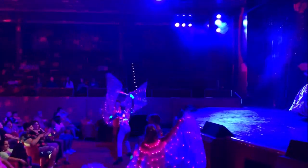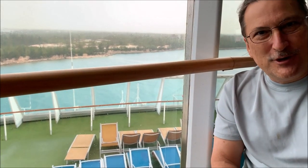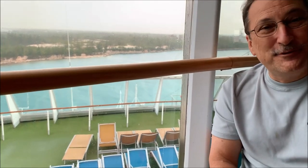So after waking up in Freeport, Grand Bahama, we enjoyed our first champagne breakfast on board the Grand Classica. It was a really nice breakfast.